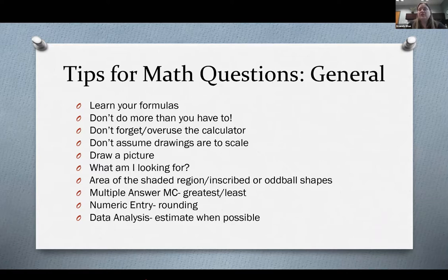When you're doing a numeric entry question, this is again the one where you type in the answer instead of picking one. Don't forget about rounding. Very often they'll say round to the nearest whole percent, round to the nearest tenth, round to the nearest hundredth. Make sure you do that, because if you don't round correctly, even if you had the right answer, it's not the right answer. You've got to make sure you do the rounding correctly. And as a reminder, five and up means you round up. Below five means you round down.